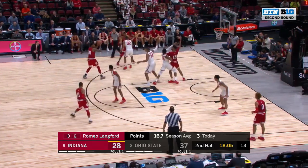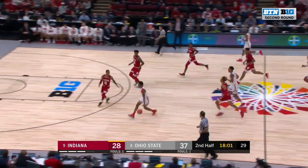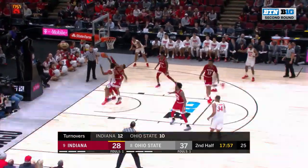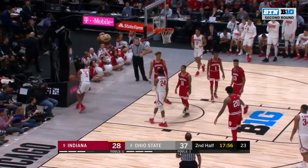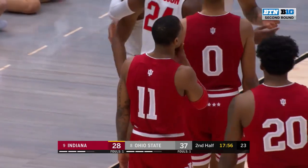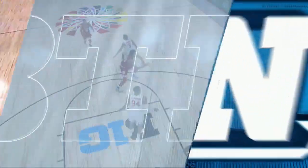Finished the first half 1-for-6. Turnover. Davis gives it right to Caleb Wesson. That's the easiest steal Caleb Wesson might ever get. As if he wasn't here, the biggest guy on the floor. Ohio State ball, good defense and recovery on Dave Green. I mean, this is just an unforced error.